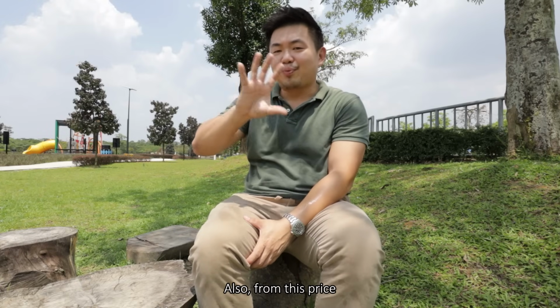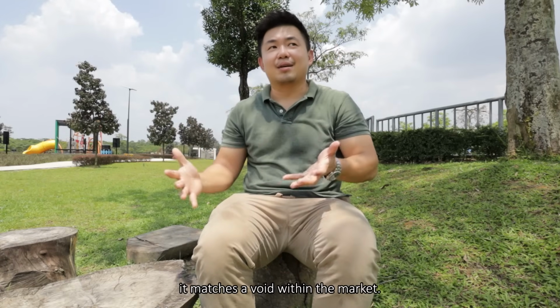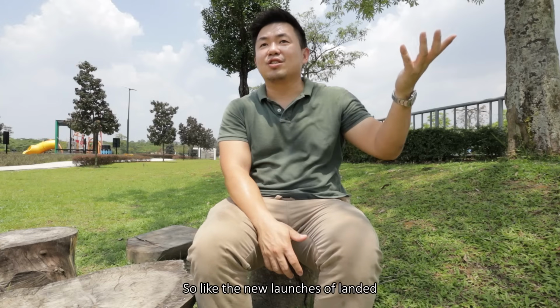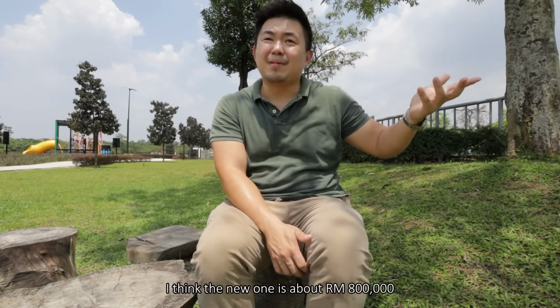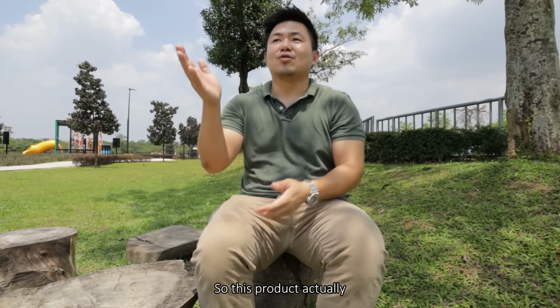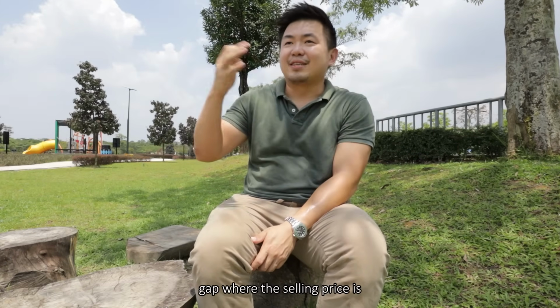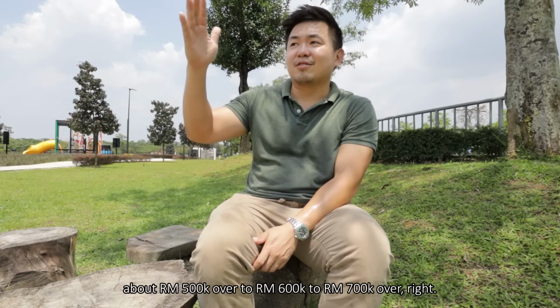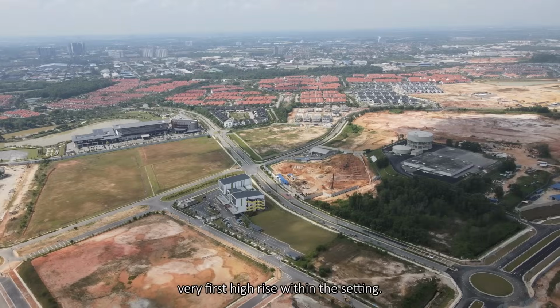Also, the price range of the product matches a void within the market. So for the new launches of landed products here, I think the new ones are about 800,000 to about 1 million. So this product actually slots in a very nice gap, where the selling price is about 500-something thousand to 600 or 700-something thousand, right? Solid. And it's going to be one of the very first high-rise within the setting.